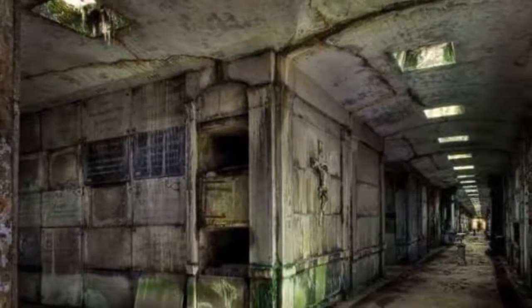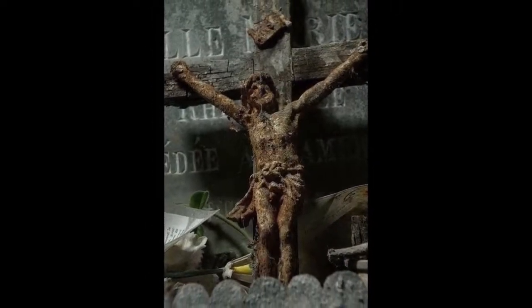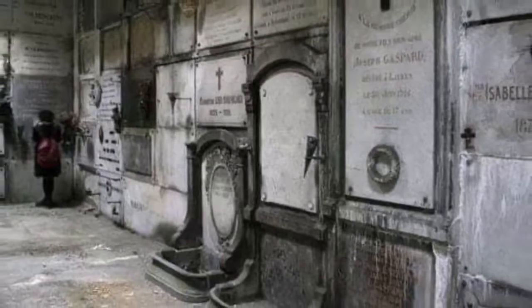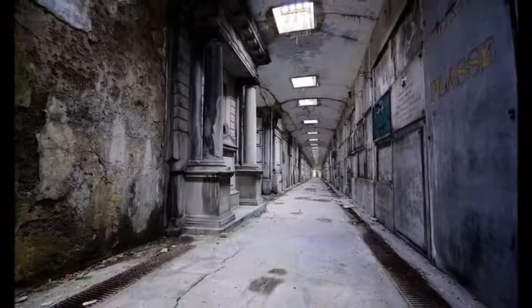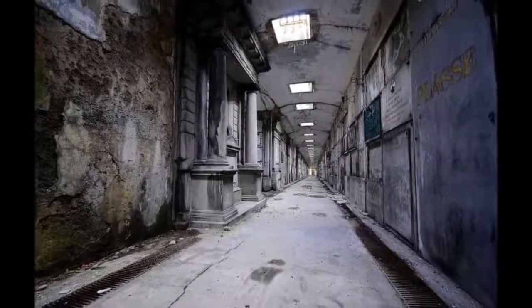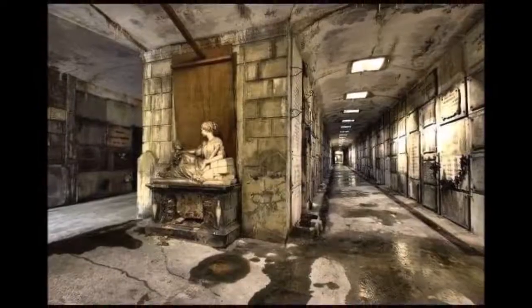Inaugurated in 1878, the underground burial galleries beneath Laeken Cemetery cover an area of more than 1 hectare. The crypt consists of 3 main tunnels that follow the pathways of the cemetery above.